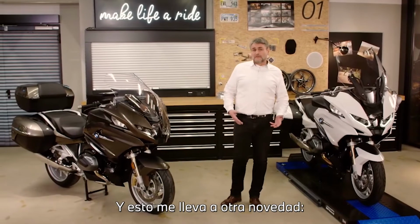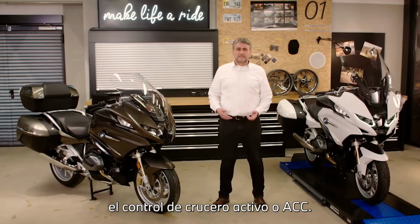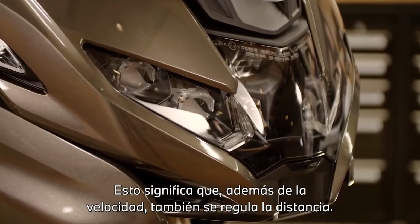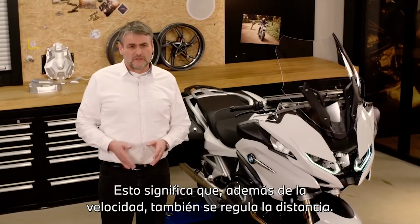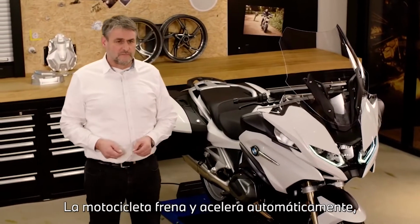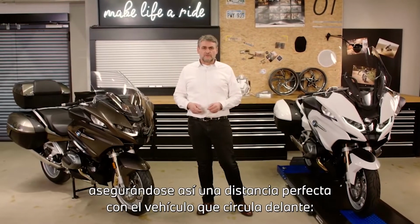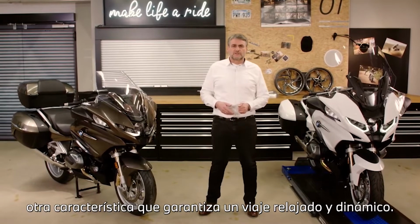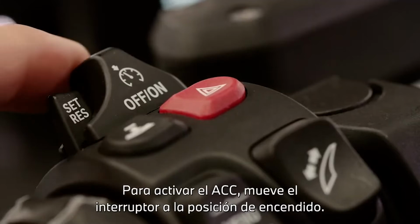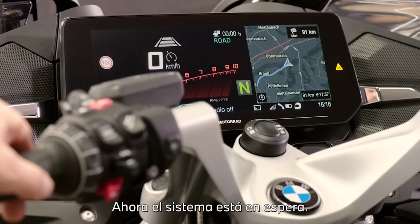Which brings me to another highlight, Active Cruise Control, or ACC. It is available as an option. That means, in addition to speed, the distance is also regulated. The bike brakes and accelerates automatically, ensuring a perfect distance to the vehicle in front of you. Another feature that enables you to have a relaxed and dynamic tour. To turn on the ACC, move the switch to the on position. Now the system is on standby.